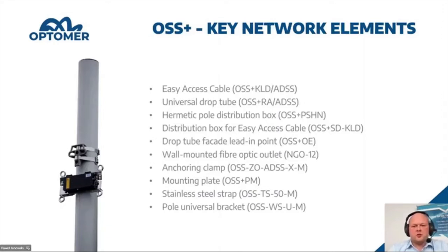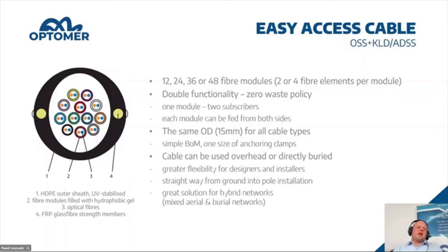OSS Plus key network elements. So now it's time to tell you a little bit more about the products which are used in this system. Probably, definitely, the main one is the cable, the easy access cable. You can get this cable in a couple of versions: 12, 24, 36, or even 48 fiber modules. That's the construction of the cable. And each module can contain two or four fiber elements. So you can provide to one house two fibers or four fibers, and you can use the spare fiber for any breakdowns or any unexpected situation. But I will tell you a little bit later what happens with our networks when we plan the network and when we finally start the installation of the network.